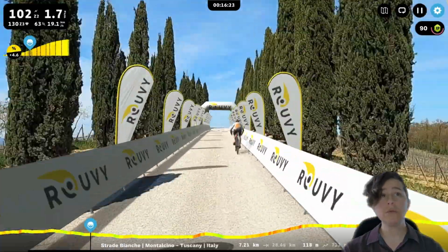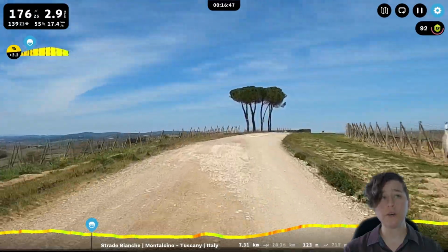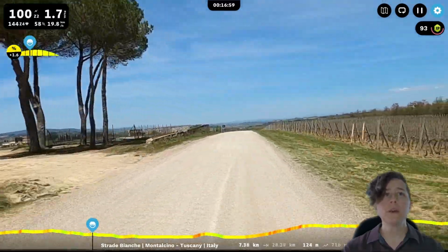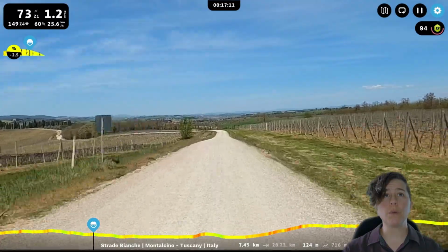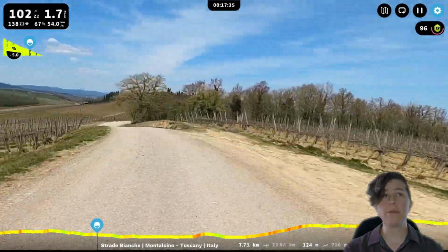It is near the end though, so you can push from here to Montalcino, as the final kilometers are mostly downhill. You'll want to have at least a moderate warm-up for this one, as it is a bit of climbing for the distance despite not being a mountain stage.